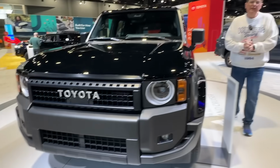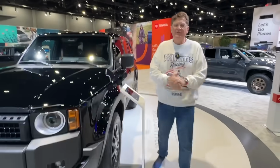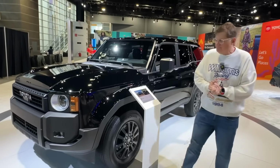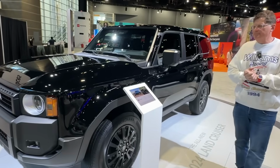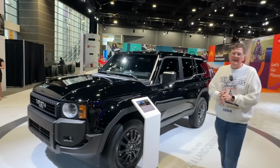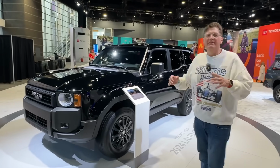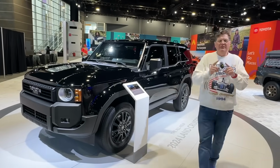Hey guys, welcome to the Chicago Auto Show, and we've got two very special vehicles that we're going to compare back to back. Isn't that right, Andre? Yeah, that's correct. One is this, the all-new 2024 Toyota Land Cruiser. I've never seen so much excitement around a car like this. I mean, getting even in the stand was difficult, and I think the reason is simple.